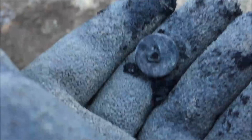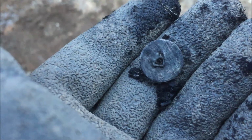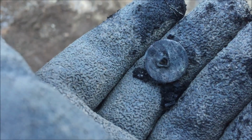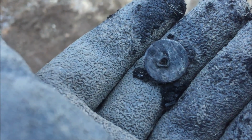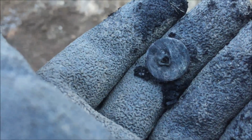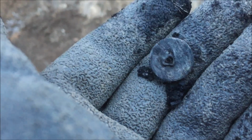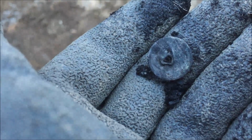I have no idea. What will be interesting is once I get all these cleaned up to see the chronological order of the coins and figure out which one the oldest and newest coin are, and that might help put this into perspective as far as the timeline goes.